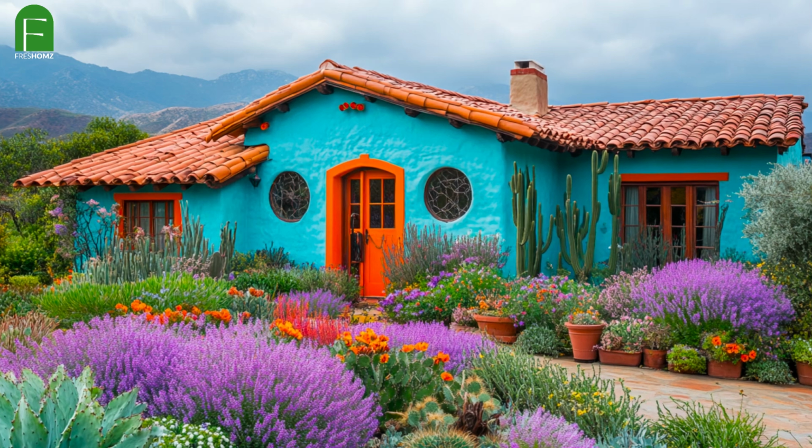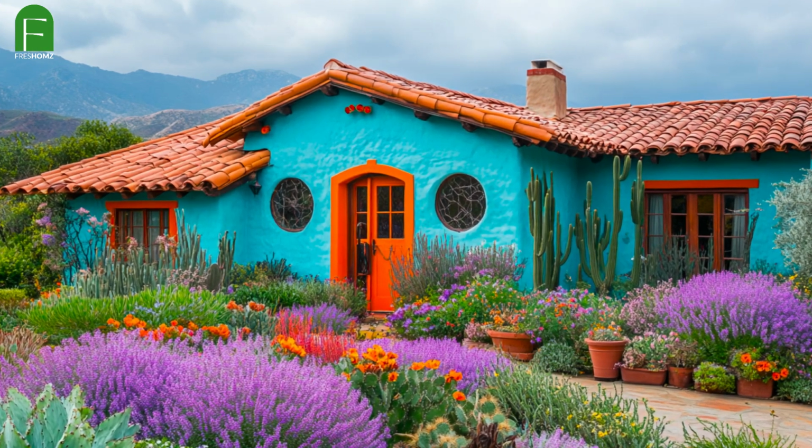Beautiful southwestern house, a place where every detail reflects the beauty of the desert.